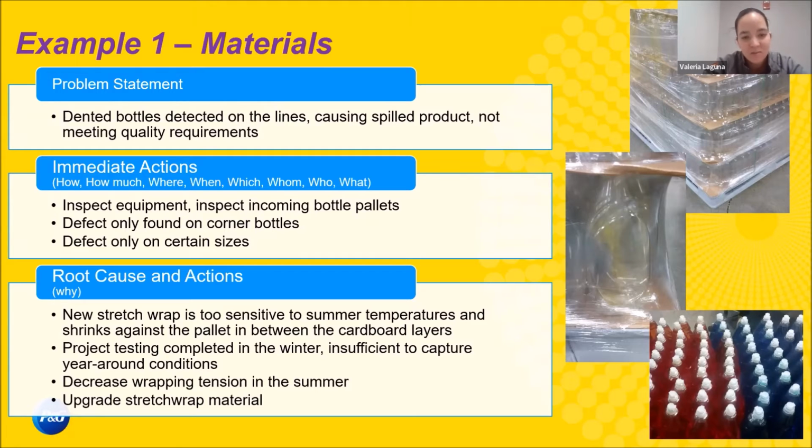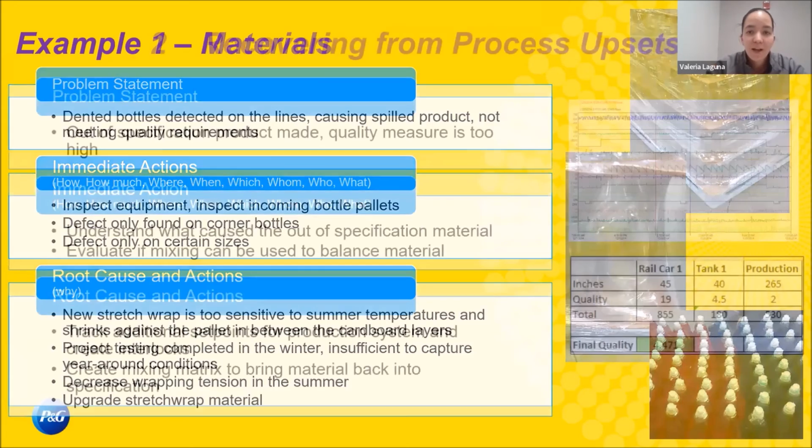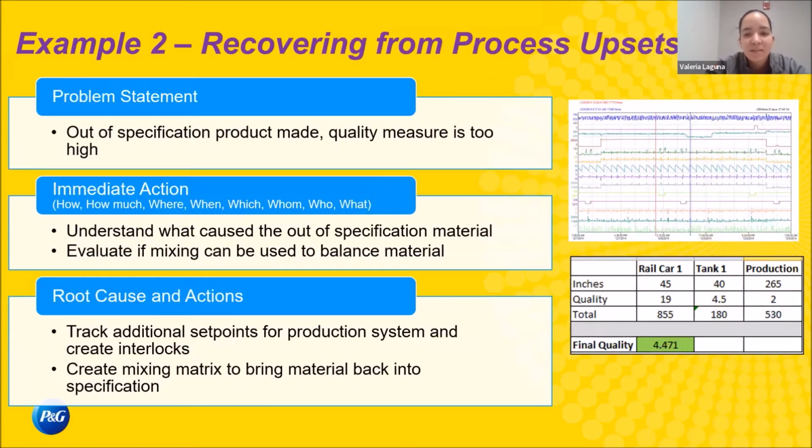Well, the project testing was completed in the winter, so there weren't year-round conditions to test it on. And it's not something that the project team came up with at the time. So overall, they ended up decreasing their wrapping tension in the summer, and then eventually we upgraded to a new stretch wrap material that wasn't so sensitive to temperature. Another example, recovering from a process upset.